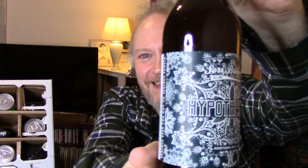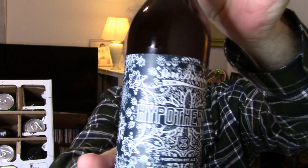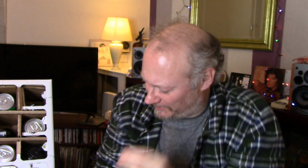Number 21, almost there, is... my God, can you actually read that? Anything on there? It's called Hypothermia. All right, okay, so Sauer Brewing Tallinn, is that? It's a Northern Rye Ale from, I'm going to go out on a limb here and say Estonia. I might be getting that wrong. Apologies if you're from that part of the world.